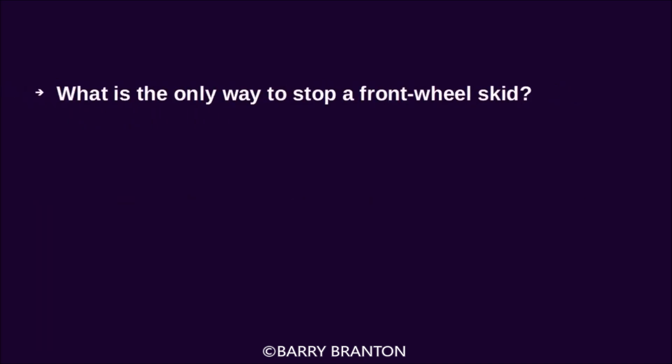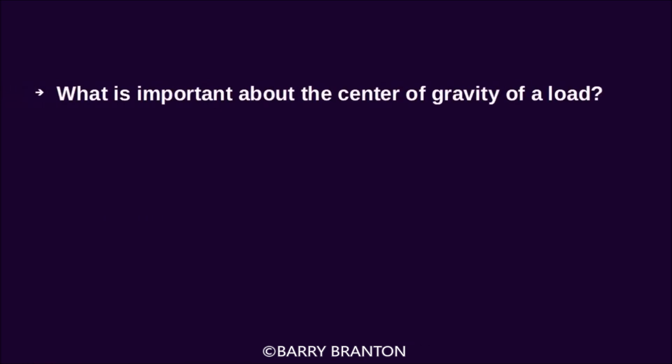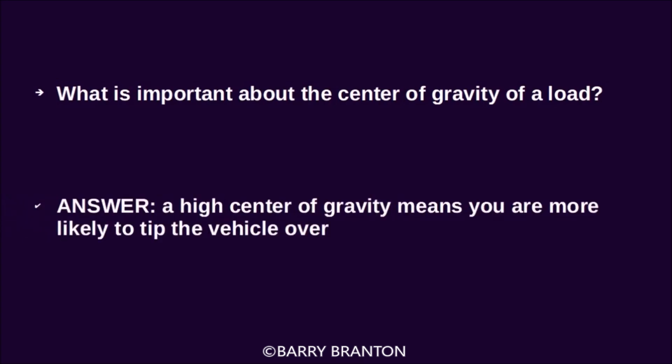What is the only way to stop a front-wheel skid? Let the vehicle slow down, stop turning, and stop braking so hard. What is important about the center of gravity of a load? A high center of gravity means you are more likely to tip the vehicle over.